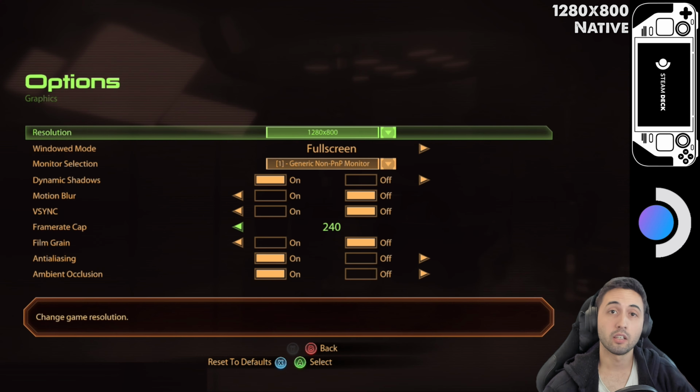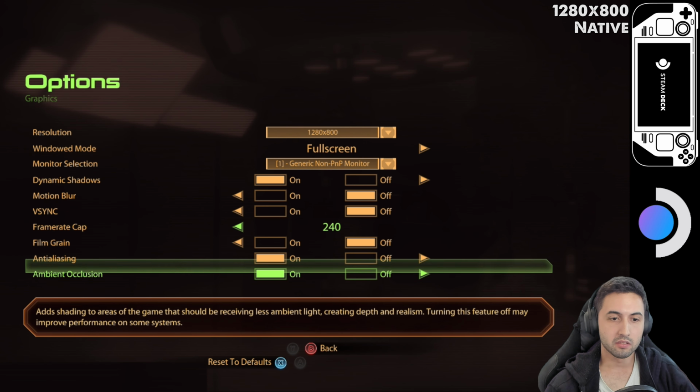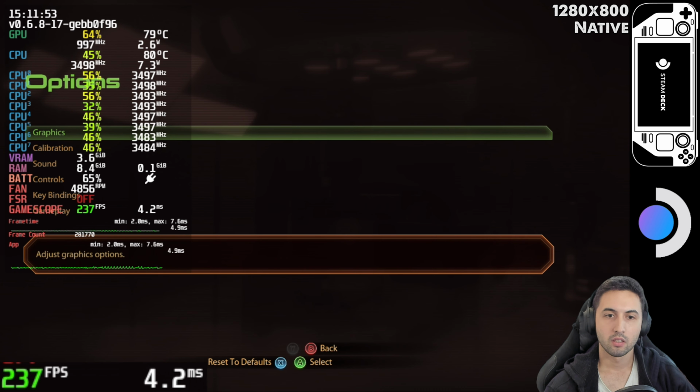Okay, we're now back on Mass Effect 2. Again, highest settings, no VSync, everything maxed out. Let's go. And again, in this case, I'll lock it to 60 once more. We're at the very beginning of the game, and you really cannot go wrong with this one. It runs just fine, even with multiple effects close to the camera, which is what drops the performance.